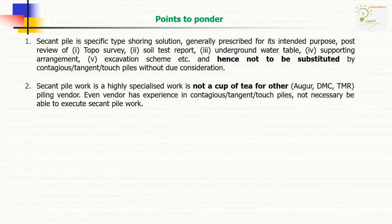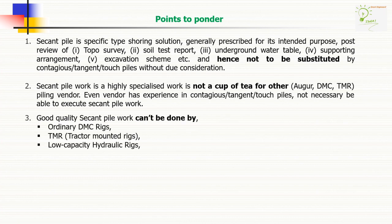Secant pile work is a highly specialized work and is not a cup of tea for other, that is auger, DMC or TMR pile vendors. Even if a vendor has experience in contiguous, tangent or touch piles, they may not necessarily be able to execute secant pile work. Good quality secant pile work can't be done by ordinary DMC rig or TMR or low capacity hydraulic rigs.